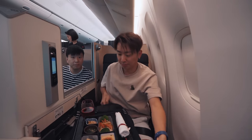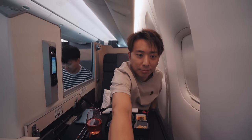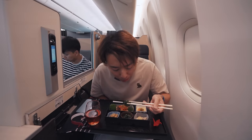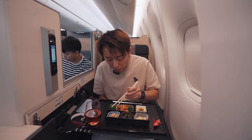Peterson also got the Japanese meal, so I'm not sure why he was so curiously looking over at my box. Everything was mostly pretty good, especially the steamed egg custard with ikura. However, the chicken was a bit of a letdown, as you can tell by Peterson's expression here.